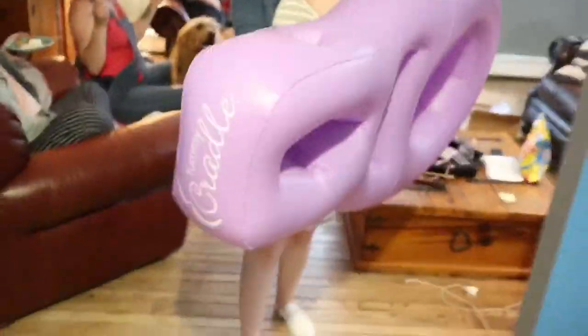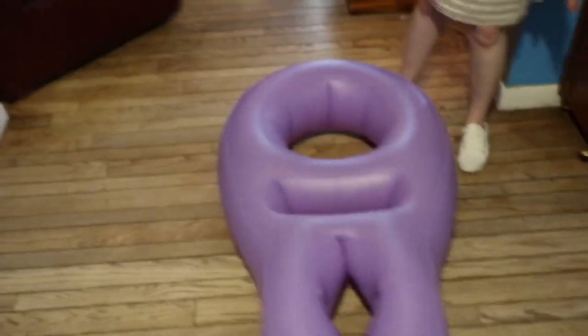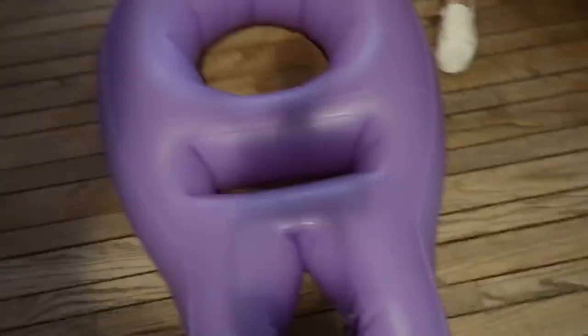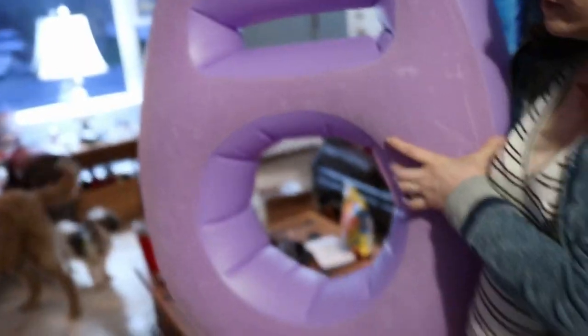Okay, let's try it out. I feel really awkward about this. Okay, so I'm gonna put it. No, I think it goes the other way. Isn't this where my face goes? No, because this is for the floor. That's for the floor? Yeah. That's not for you? I don't think so. Okay. Oh, it's for me? It's for me.